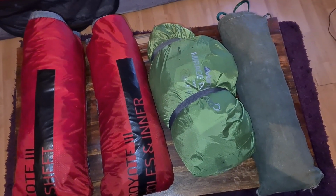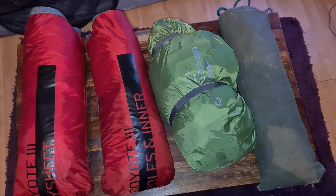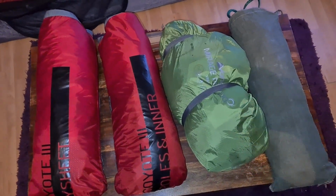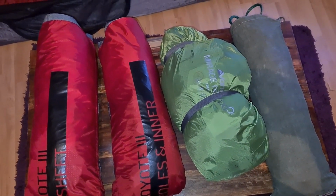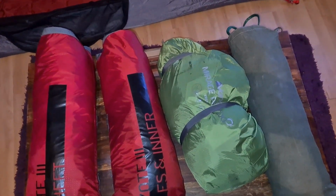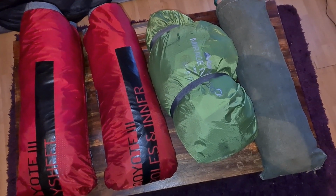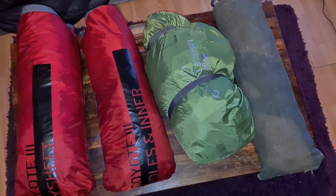And last but not least, on the far right there, you've got the Dutch Military Gore-Tex Hoot Bivy Bag. The information online conflicts about these bags as to whether they are Gore-Tex or not, but the more reliable websites lean towards the material being pretty much like Gore-Tex, but isn't quite. Anyway, I wanted to add a bivy to my kit list and see what they were like.